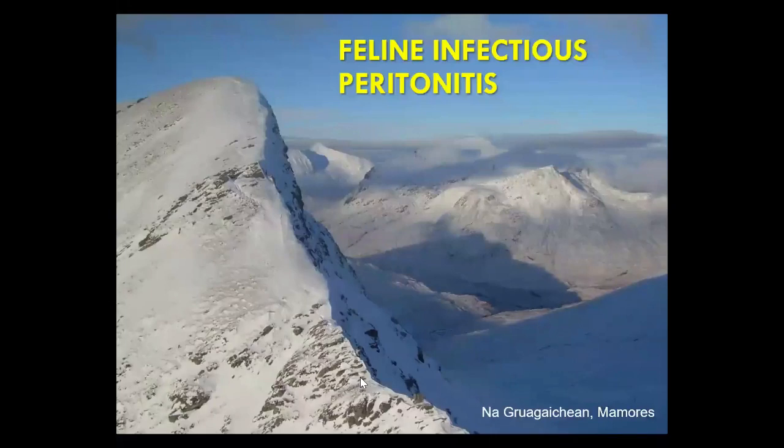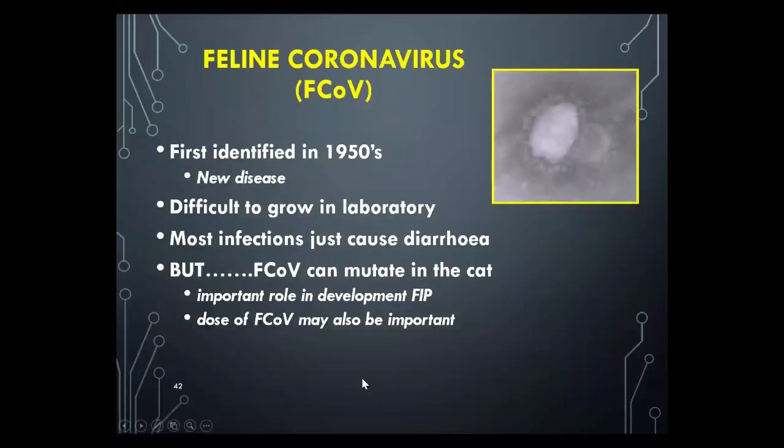That brings us to the last of our serious infections of cats, and that is the infection known as Feline Infectious Peritonitis. This is caused by the feline coronavirus. This is a virus that was first identified in the 1950s, and it looks like it emerged in cats in the 1950s. It wasn't seen before then. This was a new disease.